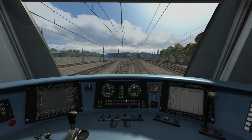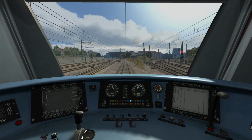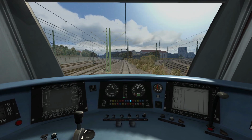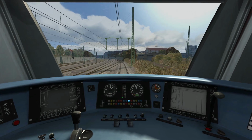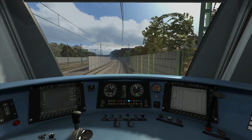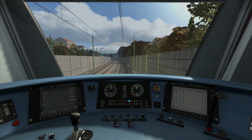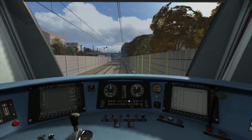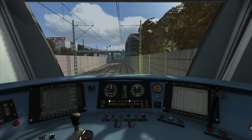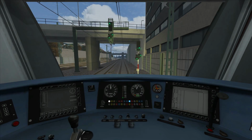I've just cut the power back to ensure that we don't break the speed limit. In a short moment the speed limit will be increasing to 120 kilometers per hour, though we're not going to accelerate at that point as we are getting close to our next stop already. In fact, I'm now going to pull the power back to idle. And you can see the platform coming up just ahead. You can see a sort of post in the middle of the screen. That's at the end of the platform.